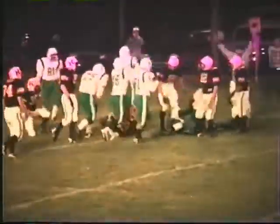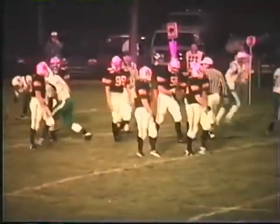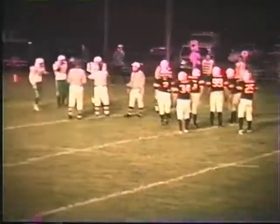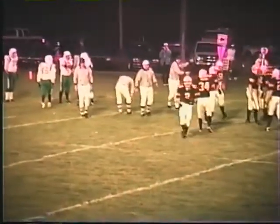Ingleke up the middle, there's a fumble. Looks like the Huskies recovered. There's a flag on the play. What's the deal?